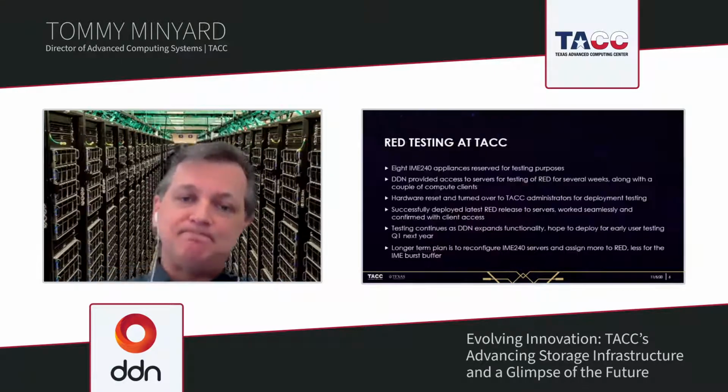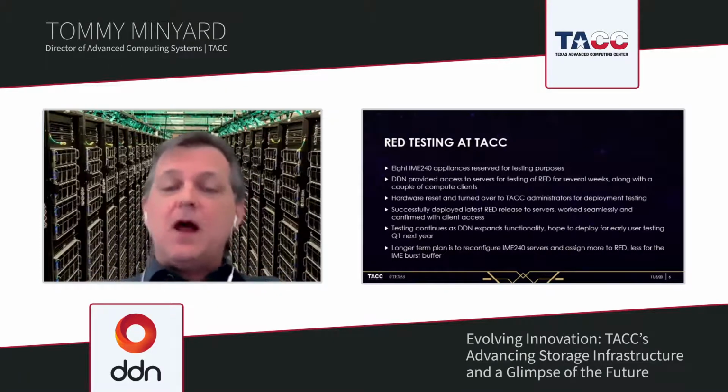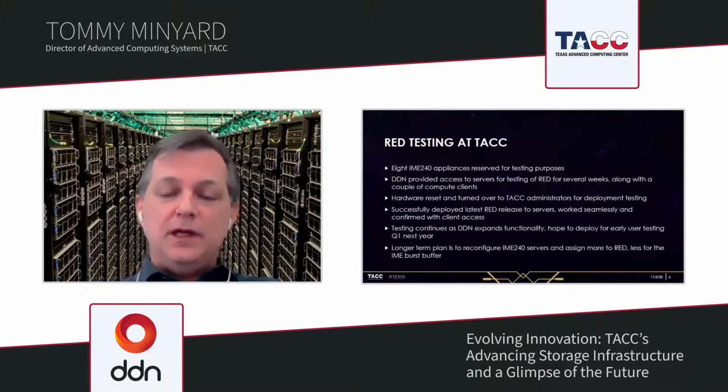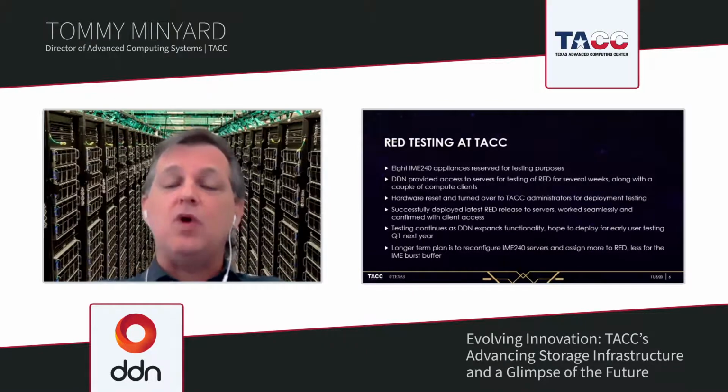One thing we're really excited about in the upcoming technologies that DDN is going to be offering is the product Red. DDN approached us about this a little while back and knew that we had some hardware available that we could potentially do some testing on as part of our Frontera project.